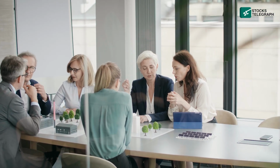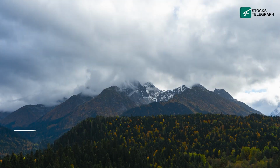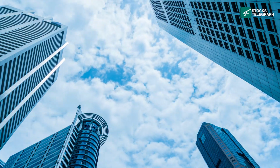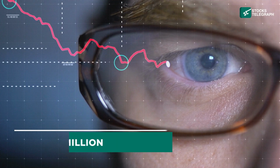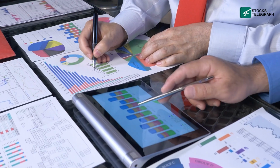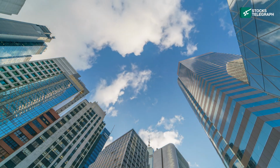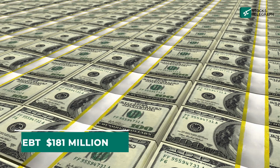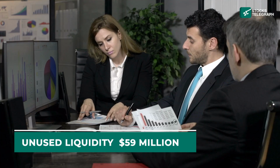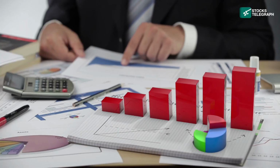Additionally, Sigma generated a healthy $34 million in operating cash flow and ended the quarter with $66 million in cash. Even though the company reported a cash-adjusted EBITDA loss of about $10.6 million for the quarter, this is mainly due to those accounting adjustments, not because of operational issues. On the debt side, Sigma had a total of $181 million in debt, but still has $59 million in unused liquidity, which gives them plenty of room to maneuver as they grow.